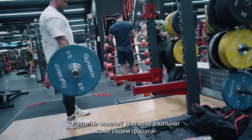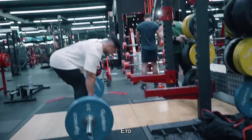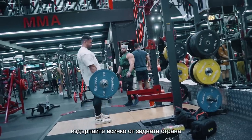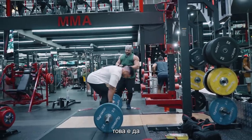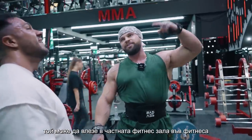Stiff leg. You go more? Completely stretch it out. Just 7 degrees. There you go. Pull it off from the backside. There you go. It's not deadlifting, it's like really, really stiff deads. They don't need to train here, they can enter the private gym in the gym.